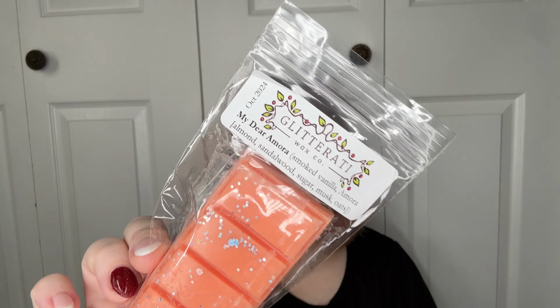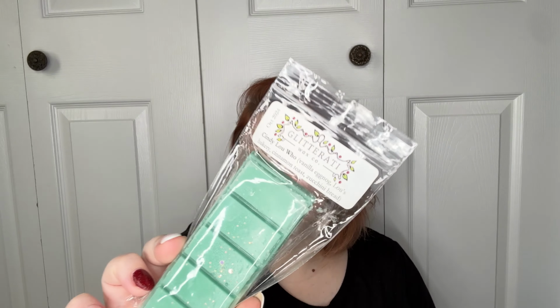My Dear Amora: smoked vanilla and Amora, which is made up of almond, sandalwood, sugar, musk, and oats. All I get from this one is the sandalwood, the sugar, and the musk. It's very nice though. Cindy Lou Who: vanilla eggnog, Lou's Bakery, cinnamon toast, zucchini bread. I get zucchini bread and I get vanilla eggnog. Apart from that, I'm not really smelling anything else.